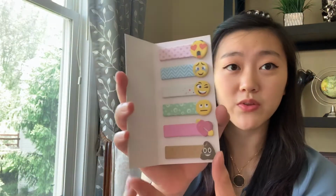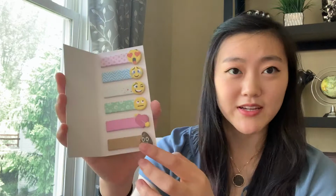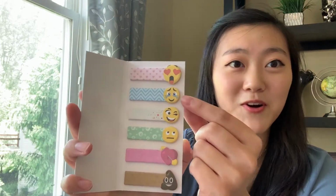And then we have some emoji tabs. Oh my gosh, these are so cute. These are really cute little reading stickers, and they actually have a kind of raised texture to them. So that's really cool. I can use this for studying for the MCAT. I think I'll be using this crying emoji a lot. But that's super duper cute. I love it. It'll also be super cute for tabbing your books with how you're feeling at that certain time.